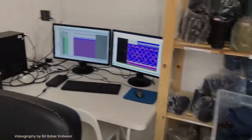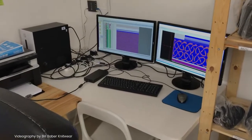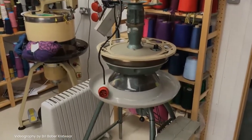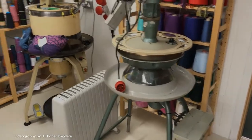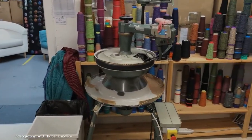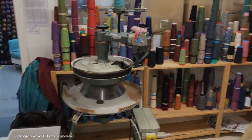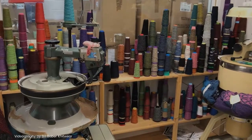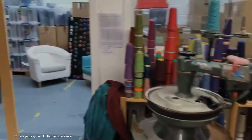And then you've got office space at the back here. We do design and programming work on new designs. That's my desk. And these are linking machines. That's a heavy gauge, a 3-gauge machine. These are 6-gauge machines, these two. But we do an awful lot of our assembly on those here. And at the back you've got cones of yarn for linking garments together for assembly. I'll just take you upstairs now.